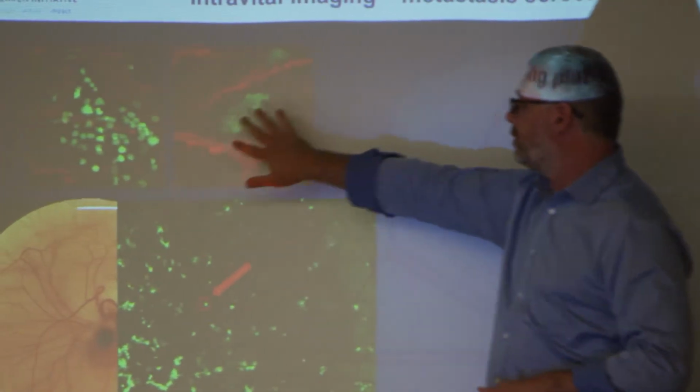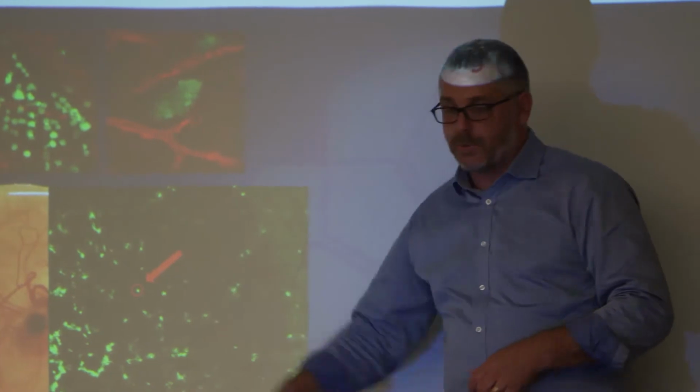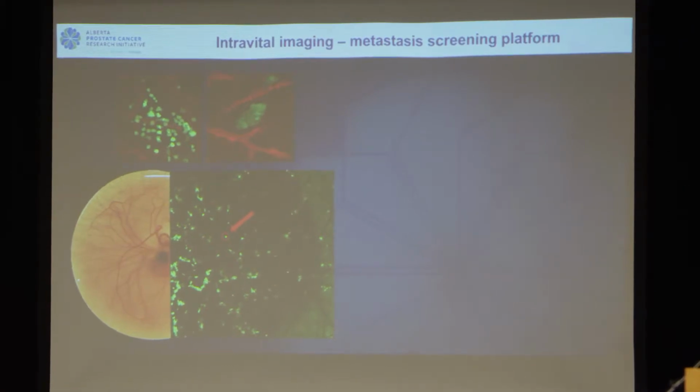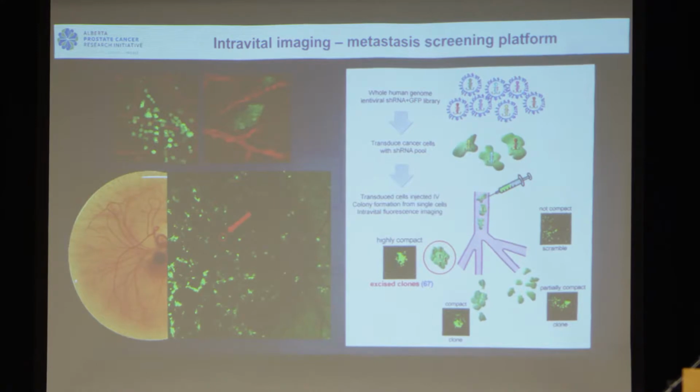So we took the chick embryo again. This would be our control, and then this would be when the protein is removed. What we did is we took all of the genes in your body and knocked them out one at a time. You can do this in a variety of screens. And we went through thousands of these chicken embryos.